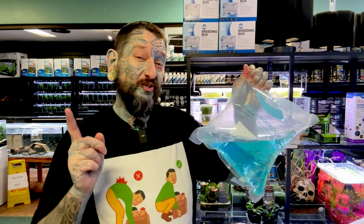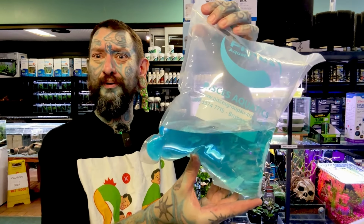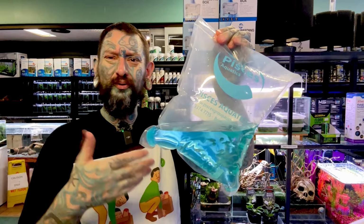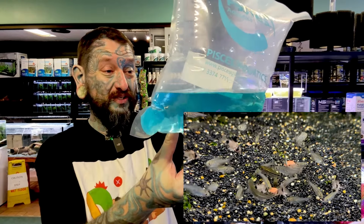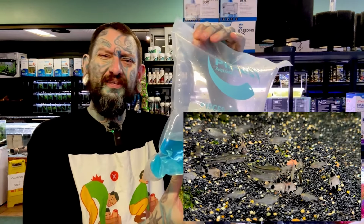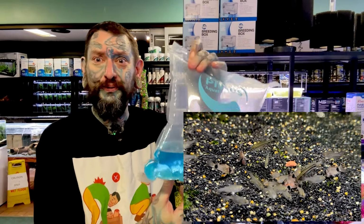Okay, so now I'm concerned about the tetras that weren't in blue water, because these are tetras and they're in blue water. Who knows why the black neons weren't in blue pillow water, but we have more tetras. These are Pristella tetras, otherwise known as X-ray tetras from South America. What is with this video? It's so hard to see them in the blue.